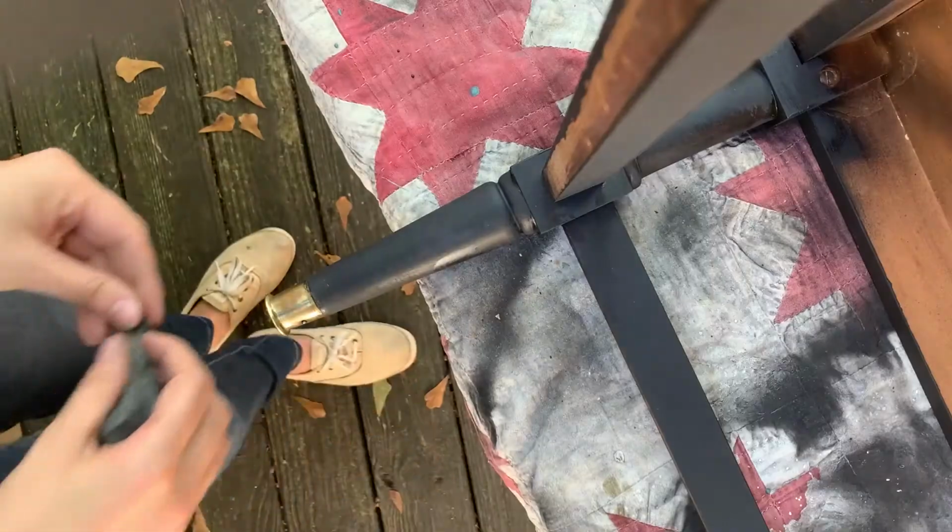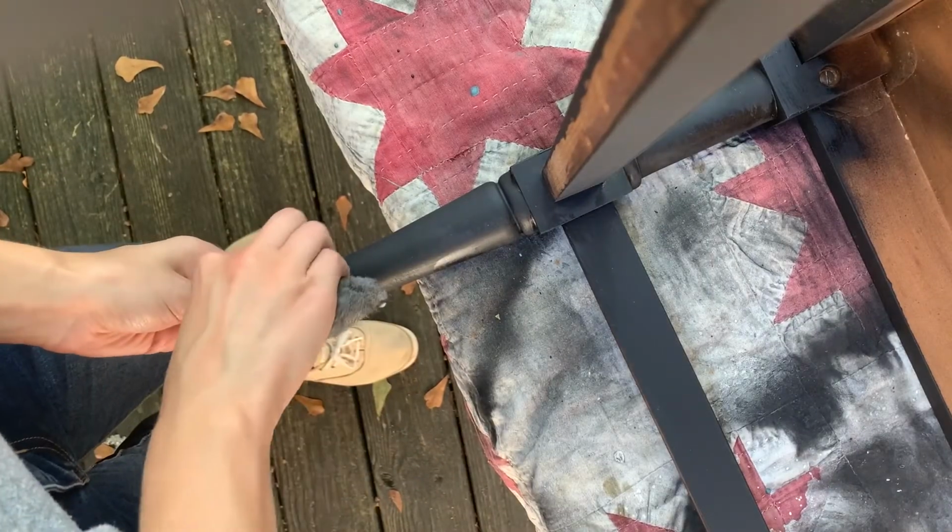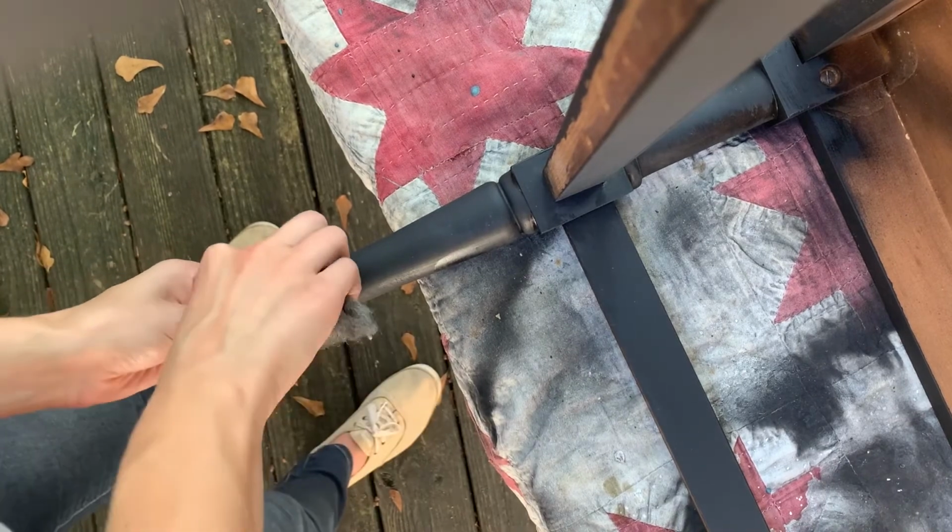So I painted it. It was a pretty matte finish, and I had bought some furniture wax to use over the top, and I forgot about it, and so I started polying the whole thing. And so I'm at the point right now where it's painted, it's polyed. I've used some steel wool to polish up the brass so it really shines.